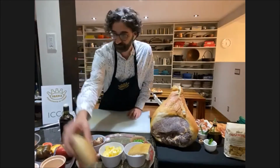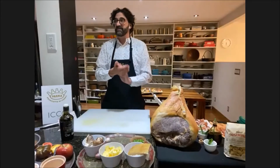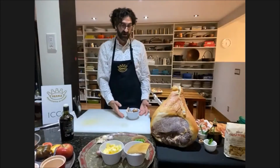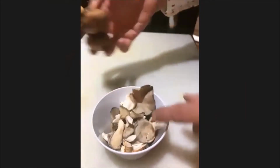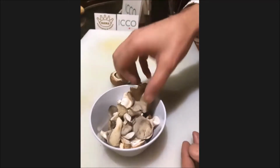You're welcome. Okay, so we're going to move on to the pasta. So tiny bit of prep for our pasta. First thing are mushrooms. So I just have a little mix of mushrooms here. So a little bit of creminis, there's some oysters, some kings. I'm just going to show you very quickly how to prep your mushrooms.